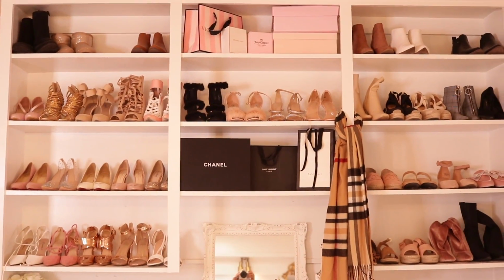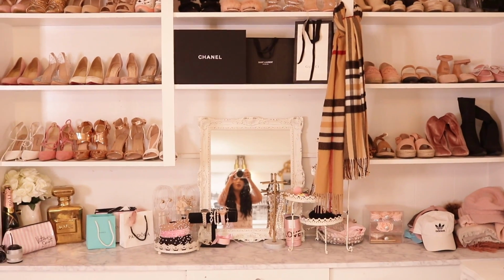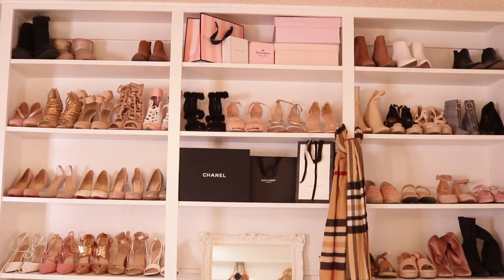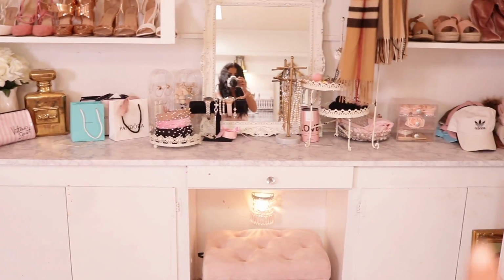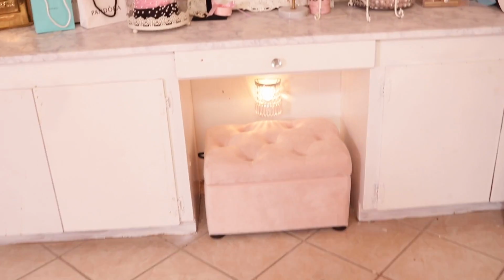So then we get to my shoe wall, and you guys always ask questions about this wall when you see it in videos or in pictures. This is my shoe wall. I just keep pretty much all my shoes on this wall. I also have more storage inside of these doors, which there are more shoes in those. And then I have this little trunk, which I will show you guys.